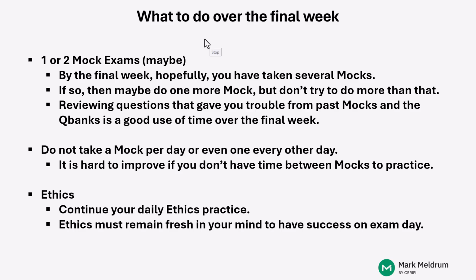So even for questions that you got correct on the mock exams, you still want to note the ones that are giving you a little bit of trouble conceptually, so you can go back and review them and practice a little bit around those questions. And when we say practice a little bit around those questions, note the LOS that the question was derived from, and then go into the Q bank.